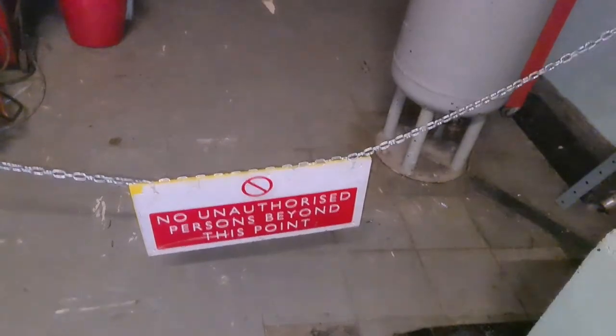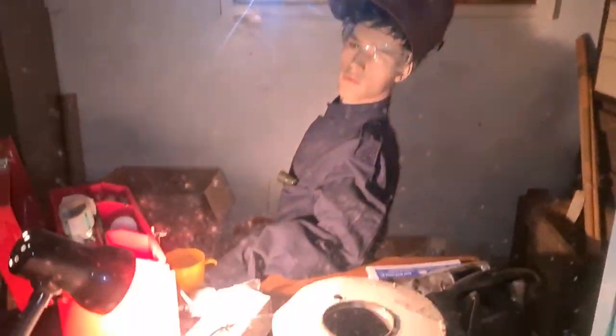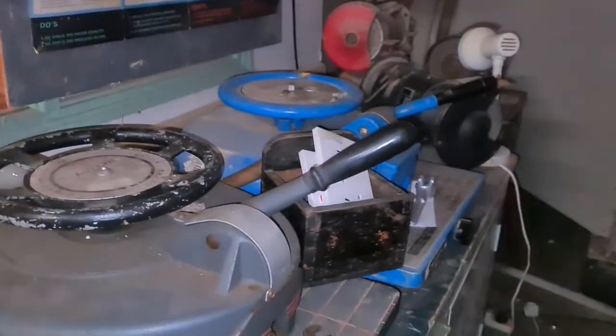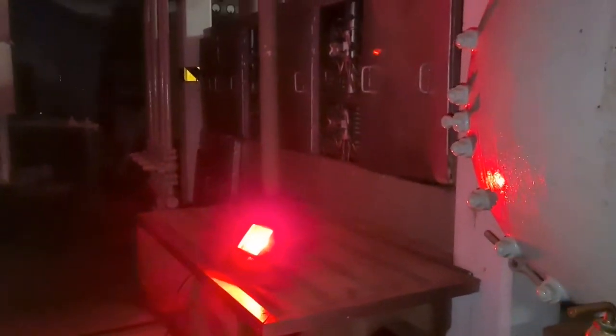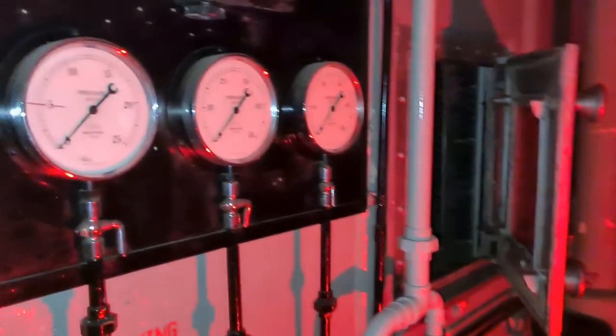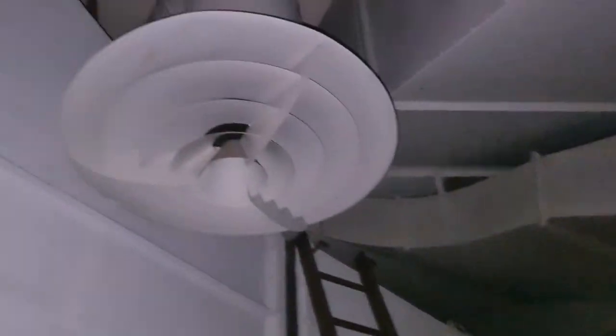No unauthorised persons beyond this point. Well, we don't take notice of things like that, my dears, do we? That's it. I love places like this. Oh, God. Imagine if this lot all fired up. This is what I wanted to come and have a look at and show you, because I saw this online before. The boilers and incinerators and everything. I will be quick, just in case, because I don't want to completely take the piss, but that's ventilation.